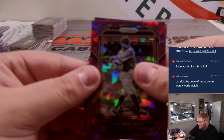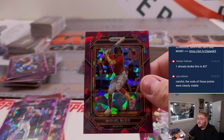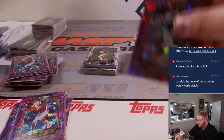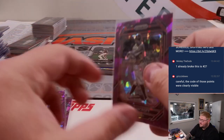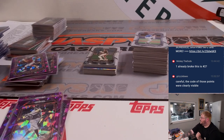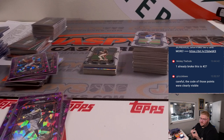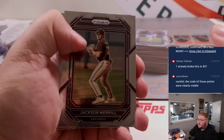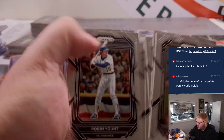Two more. Dave Bancroft, one more Miguel Blyce. Doubling up here is Ed. Bancroft for Philadelphia. That might be for the A's. I don't remember. 1957. Sounds like the Phillies. We'll double check though, obviously. We do our research when we're sorting, so no need to sweat it. We will do the sweating for you.